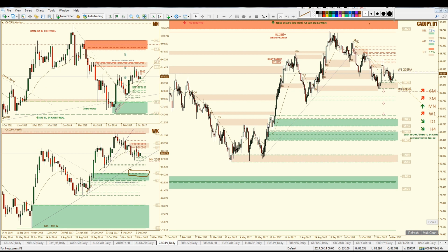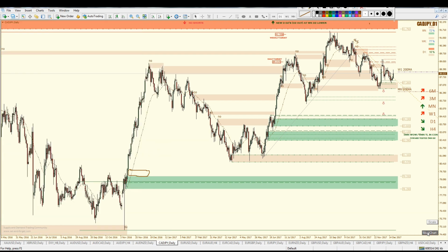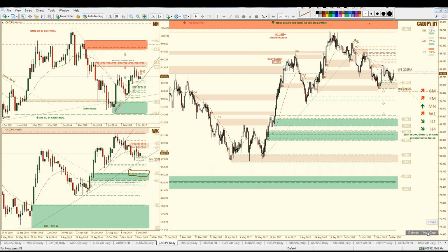Okay, so let's take a look at this one here. We got the CAD Yen. On this one, at this peak, we could see it drop in price as well here, because we have this monthly imbalance in control, a weekly supply created off that monthly imbalance, hits, reacted to the downside. We're reacting to daily demand now. This daily demand is not necessarily at a higher time frame area of demand, so it could break and we can see price drop lower. So am I looking to trade this one?